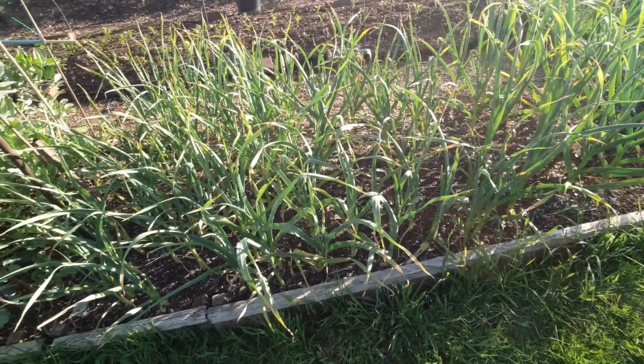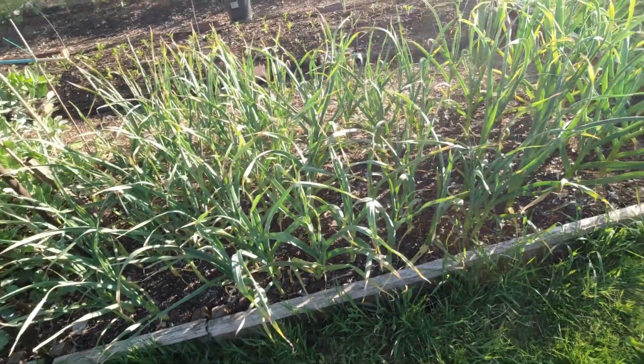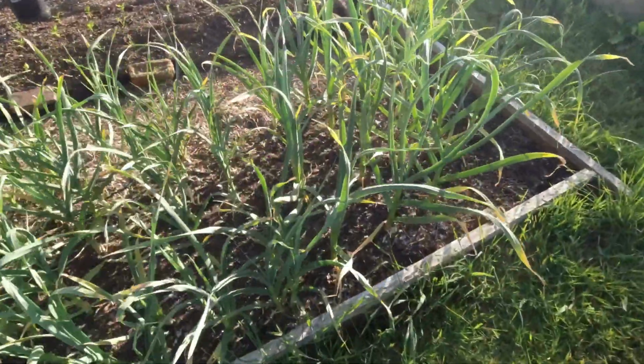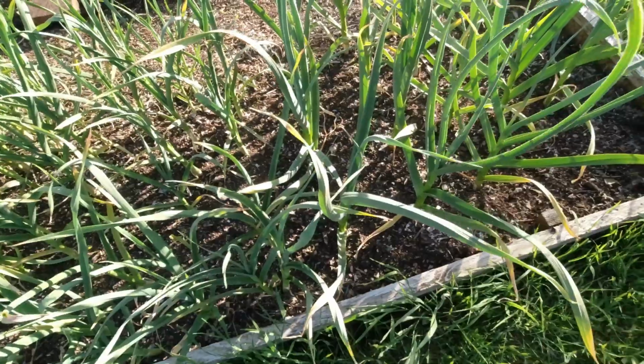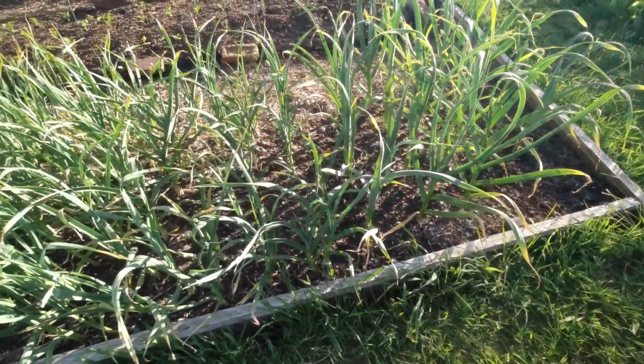But there's 3 varieties in here, and you can sort of distinguish them now. And this particular variety, whilst not an elephant garlic, is going to be really large by the looks of it. I'm really pleased with those.